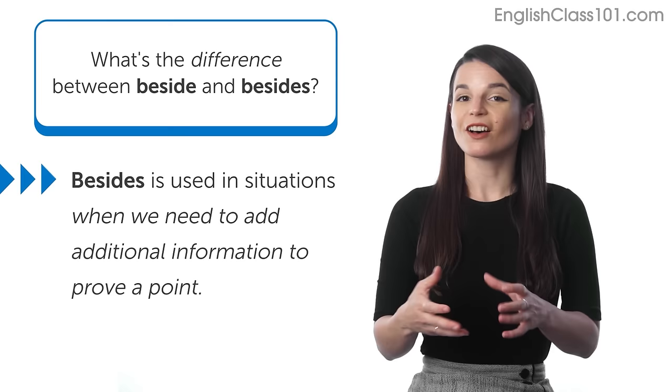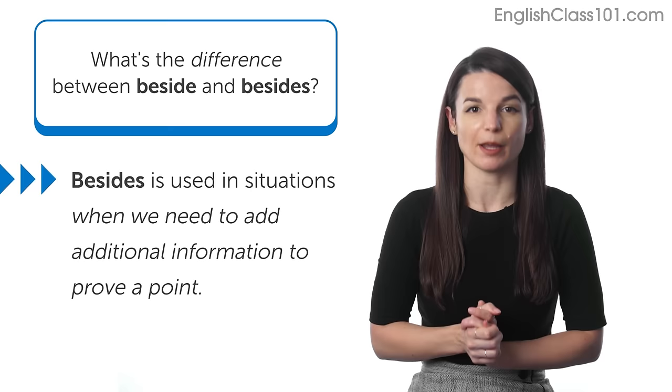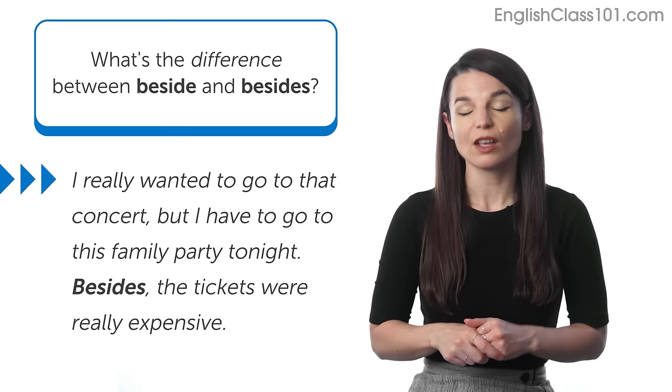On the other hand, besides, with an S at the end, is used to talk about situations in which we need to add a little bit of extra information to prove a point. Here's an example. Let's say you're thinking about going to a concert and you really want to go, but you're not able to because you have a family engagement, like a family birthday party or something. You might say, I really wanted to go to that concert, but I have to go to this family party tonight. Besides, the tickets were really expensive. So that besides means in addition to this situation, something else.